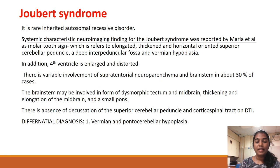Joubert syndrome is a rare inherited autosomal recessive disorder. Characteristic neuroimaging findings for Joubert syndrome were reported by Maria et al. as molar tooth sign, which is referred to as elongated, thickened, and horizontally oriented superior cerebellar peduncle, a deep interpeduncular fossa, and vermian hypoplasia. In addition, fourth ventricle is enlarged and distorted.